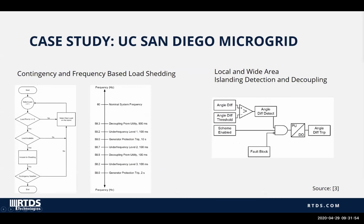So functionality here included primary and backup load shedding, peak shaving, generation control, adaptive protection, and an islanding detection and decoupling system. So here you can see the load selection process. So each load has a priority and they're doing hierarchical load shedding. It is set up to calculate the minimum load that's required to shed and keep the discrepancy between the actual load shed and the minimum to be very small.